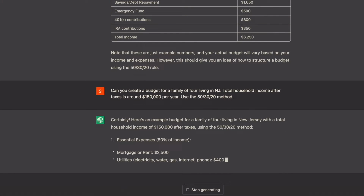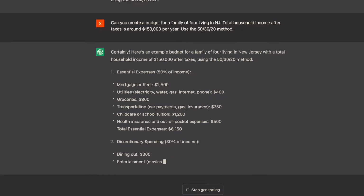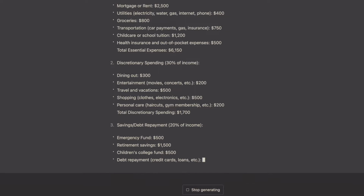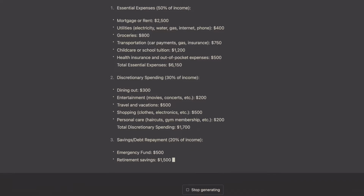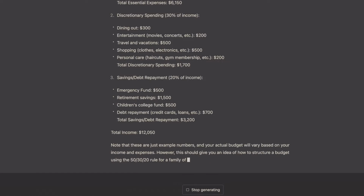Let's now give ChatGPT some numbers. So we're going to input and we're going to ask for it to create a budget for a family of 4 living in New Jersey with a specific household income as well as the specific budget method we want. And here it spits out some of the categories and spending allocation for the 50-30-20 budget method. Now you want to compare it to yours and see if this is something that might be helpful as you create your own budget.